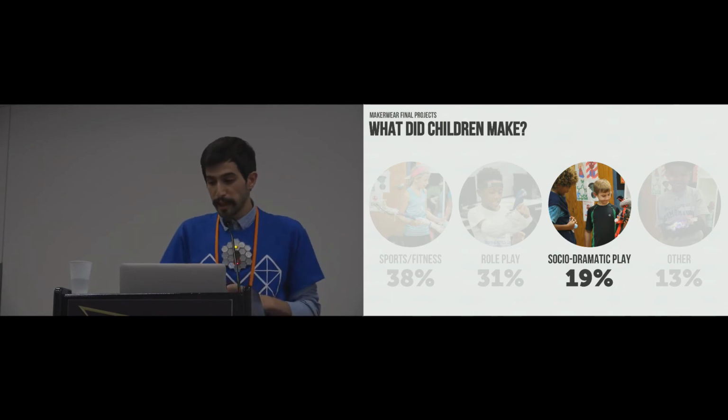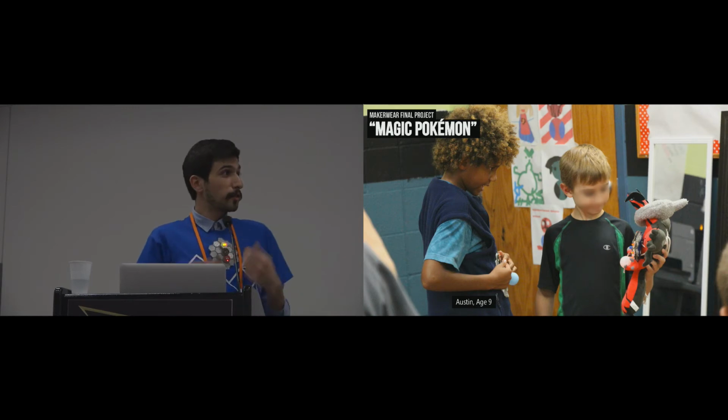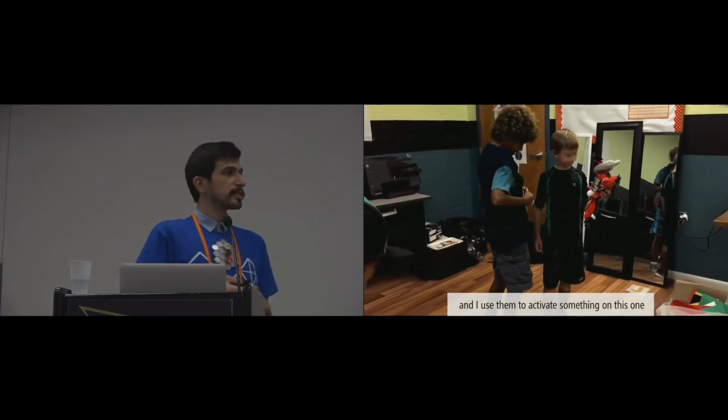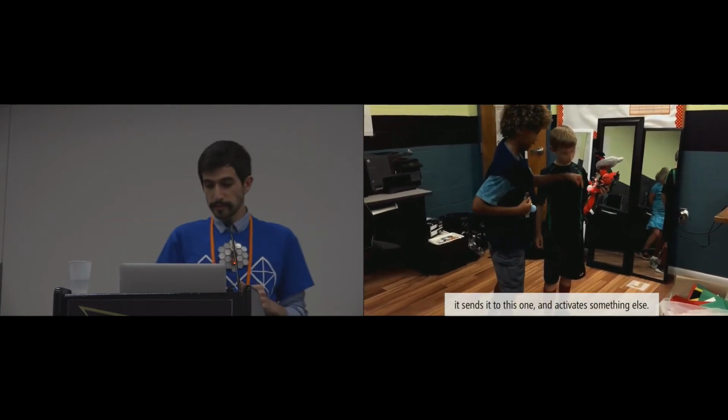For sociodramatic play, Austin, age 9, made a magic Pokemon doll that was controlled from his vest. Whenever I'm pointing the sender at the receiver, and I do something to activate something on this one, it sends it to this one and activates something else.